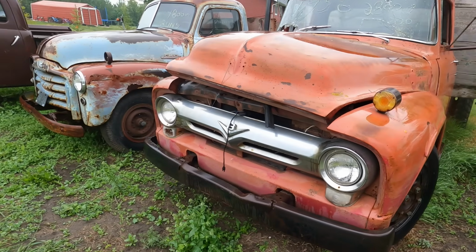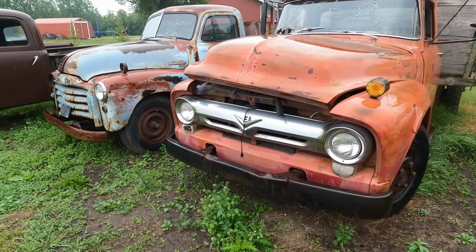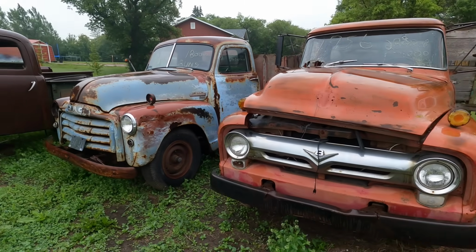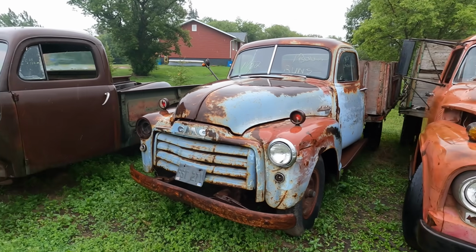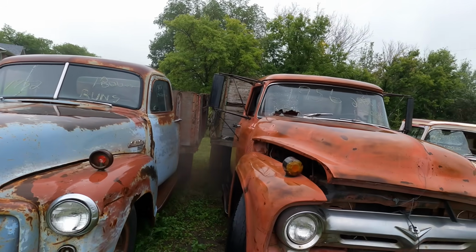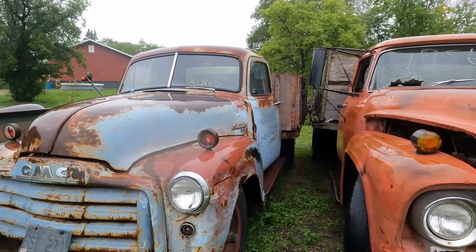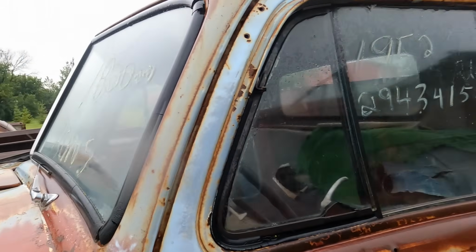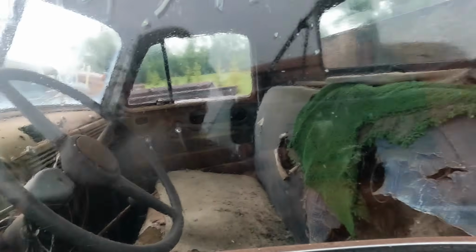This is a 56 Chevy. $2,800. There's a 52 GMC, 1,800 bucks. It's a runner. The little farmer boxes on the back of them. These must be, what, 1 tons, 3 tons? What's this? Doesn't say. Okay, cool.